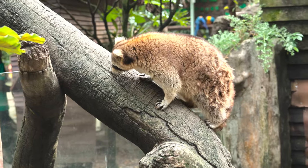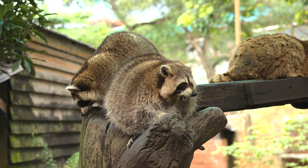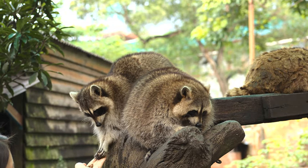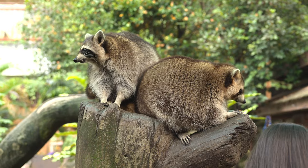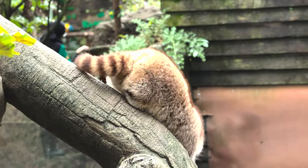We meet a well-organized family of raccoons. One of them will climb up and come to you. They will take their special food from your hand, sit and eat. And once finished, again, they go back for the next one to come.